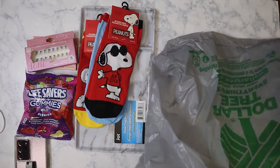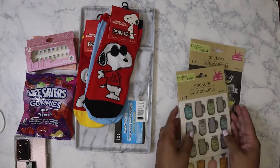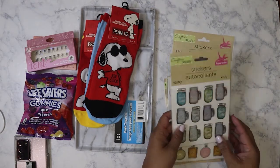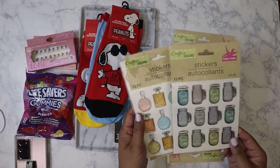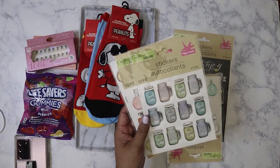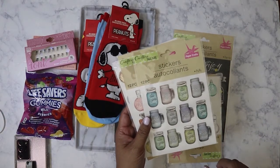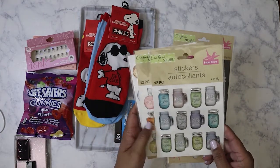I have here some stickers. Okay. Like I said, like I need more stickers. I don't think I've picked these up. I've seen them, but I don't remember. Actually, I might have, but I just don't know where they are. And I'll get into that in a bit. So these are mason jar stickers. They're like the enameled ones because they're raised.